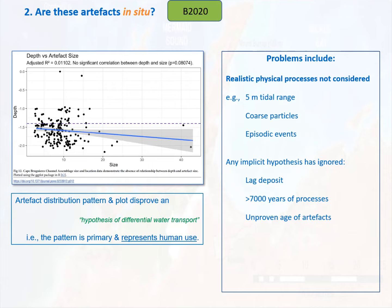They didn't test that. They didn't take into account that there's been 7,000 years worth of processes or more. And the last one, and I won't go into it today, I'm out of time, they don't actually have an age for the artifacts at all. The artifacts could be 200 years old, 10,000 years old, 40,000 years old, we don't know. And so that's a big problem. So their hypothesis is invalid and their conclusion has to be invalid.